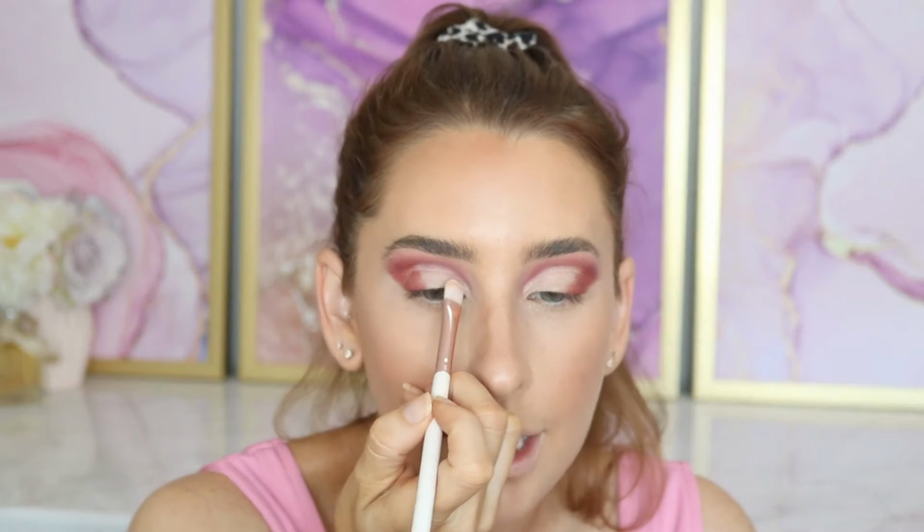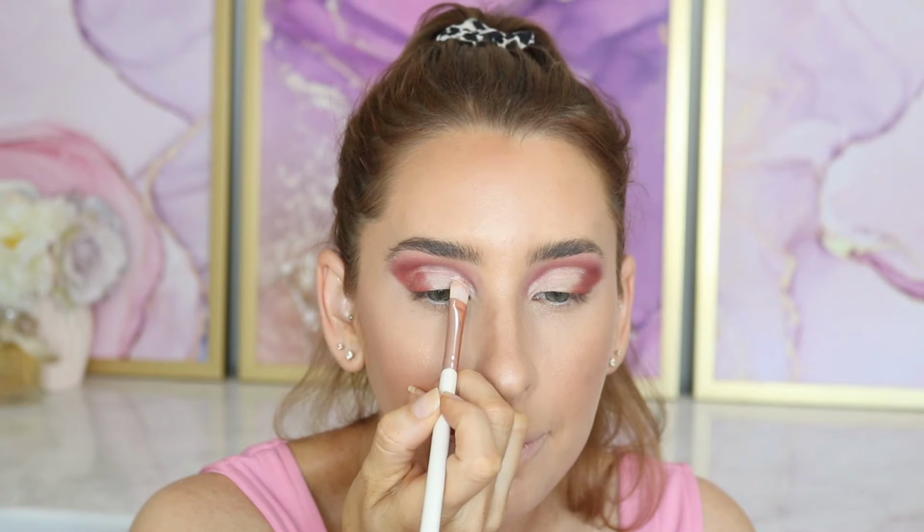Now, just want to sharpen up that crease, so I'm going to take some more Tarte Shape Tape. This is in the shade Fair Beige. I'm pretty sure I've gone over this. I don't like it on my face, but I like it as a primer on my eyes. Okay, and we're just going to sharpen up where we went before.